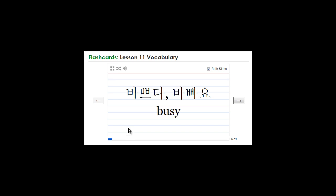So let's look at an example here. The base form of this adjective is 바쁘다. This behaves very much like a verb, and you would look this up in the dictionary. If you want to use it in a polite present form, you would conjugate it, and u disappears, and because ba is a bright vowel, it is paired up with another a, so 바빠요. We're going to get into the grammar part of it, the mechanics of it, later. 바쁘다, 바빠요. It means busy.